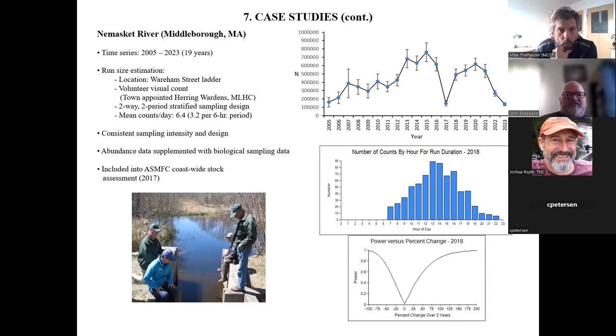This next one, this is the Nemasket River. This is in Middleborough. This is part of the Taunton River watershed. This is a 19-year time series. And for this one, this is a volunteer count. And this one actually is included in the state and coastwide stock assessment. Now you'll notice in this one, they don't use a two-way three-period sampling design. This is actually a two-way two-period sampling design.